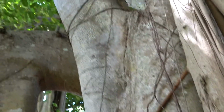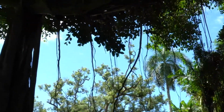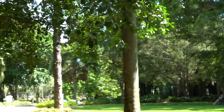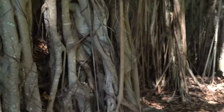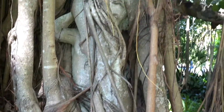Here's one of the banyan trees. That's a very old one. They have all kinds of interesting trees here. These banyan trees must grow pretty wild because it has encompassed a statue. No, it is not a live person. I guess you would say the roots of the tree have completely covered that thing up.